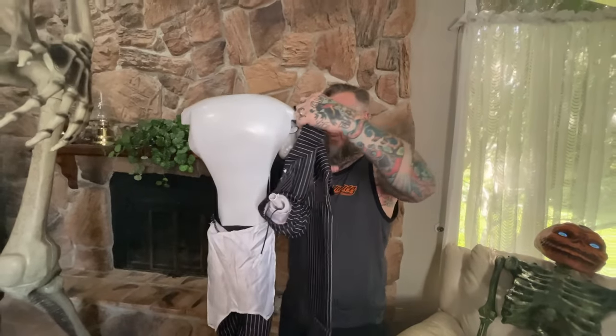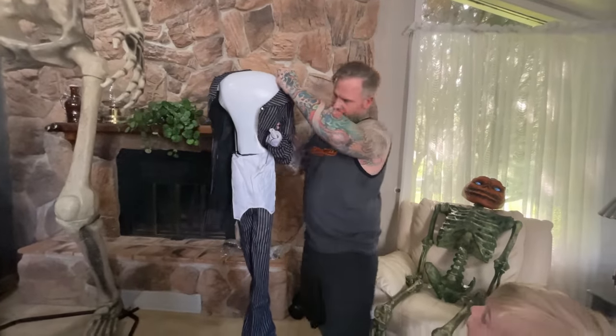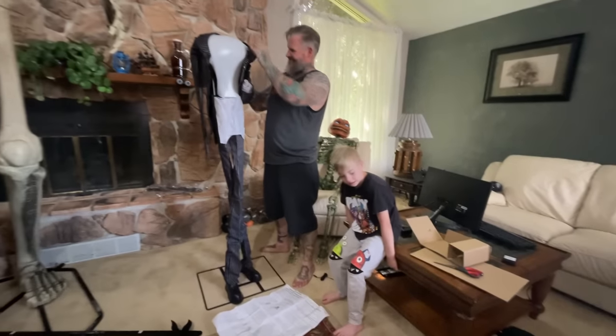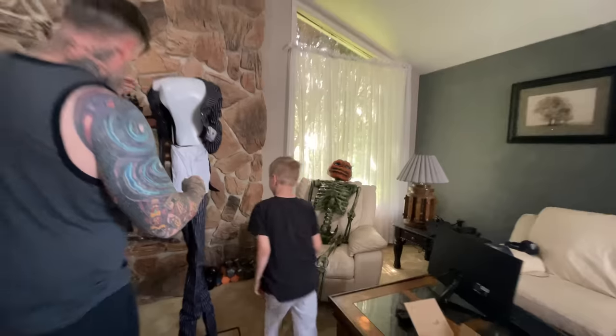Look at that. He's freaking tall. I know. He's taller than Daddy. He's up there. Yeah, look at that. He is taller than Daddy. A pumpkin. Yeah, that's true. Just definitely not as tall as Dr. Skelly. I am the pumpkin king. Mm-hmm. He's almost going to touch me.